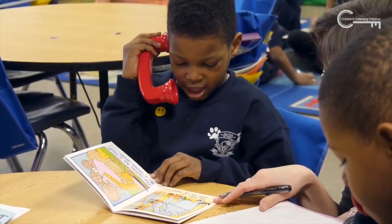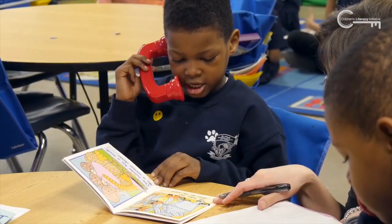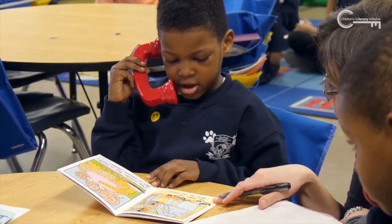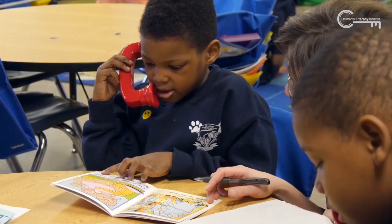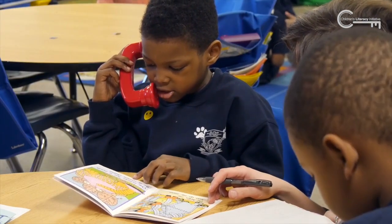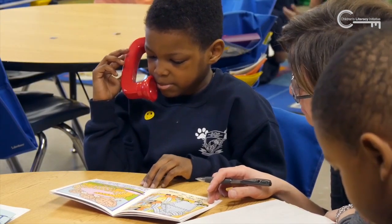One monster has... He helps me clean up my room. One monster has a mother. One monster has eyes.